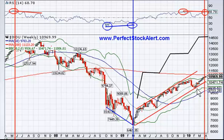Those are not consolidation points. Those are just quick little selloffs. They quickly run back up and start to trend at this high level again. I don't trust those moves.